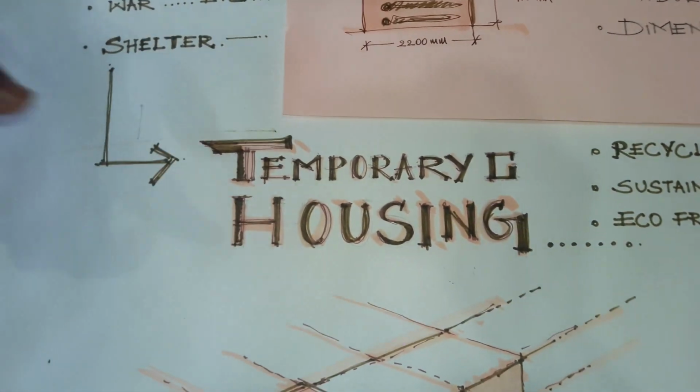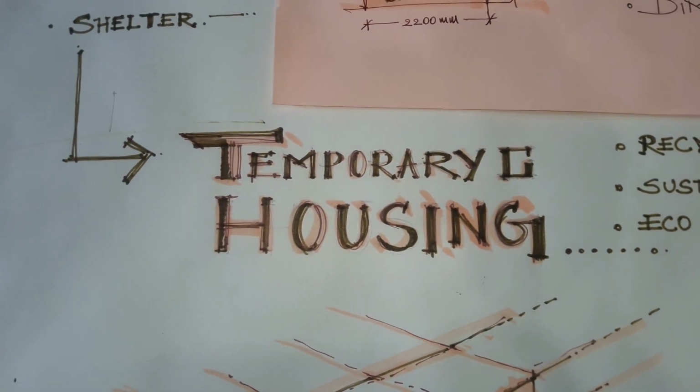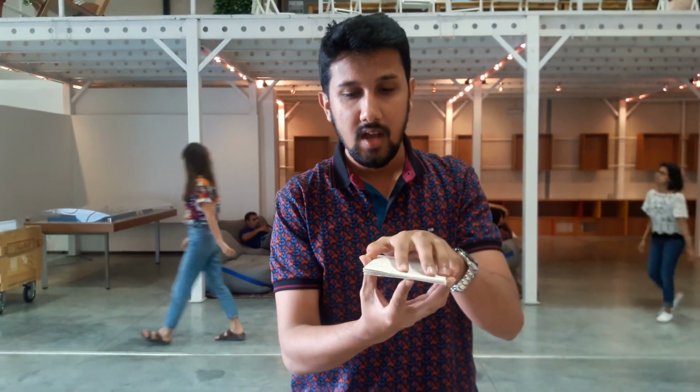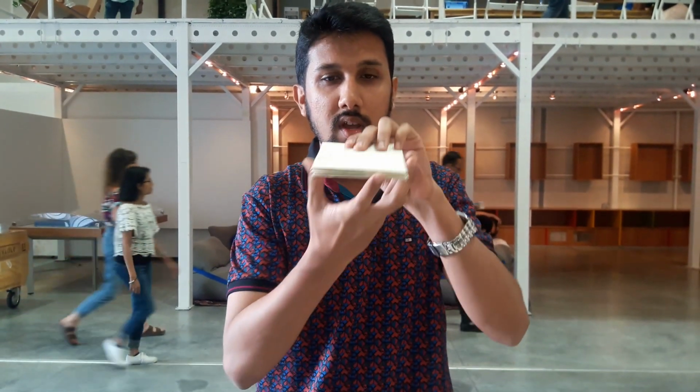Temporary housing. Now, when we talk about temporary housing, we have come up with a very different kind of concept. This concept is based on something that looks like this. If you know the Chinese fan, it is something that is very small, you can put it in your pocket, but when you open it, it becomes something really big. It can be used for a lot of purposes. Our idea is to compress the whole wall of the tents, which can be erected, into structures which can be stacked on one another so that they can be put inside boxes and shipped, and give a solution that can be used for n number of reasons. For example, a wall.